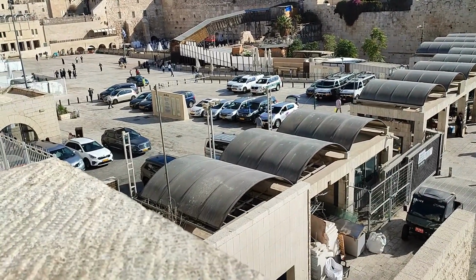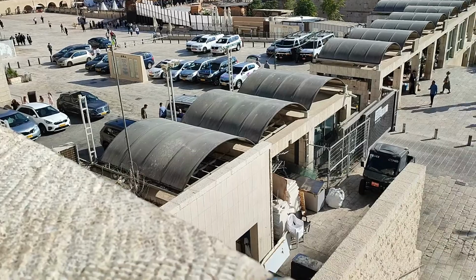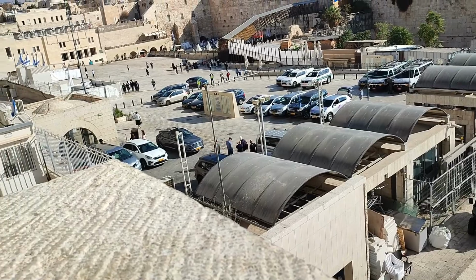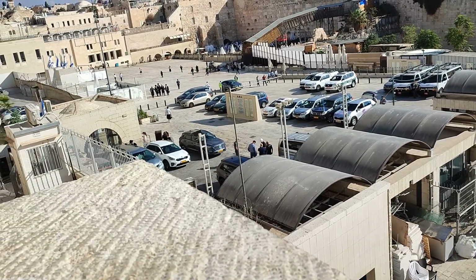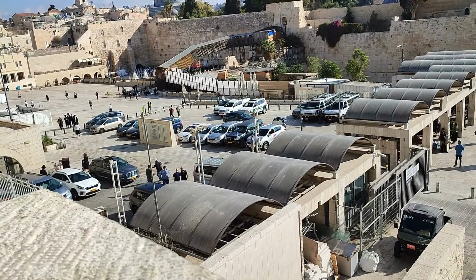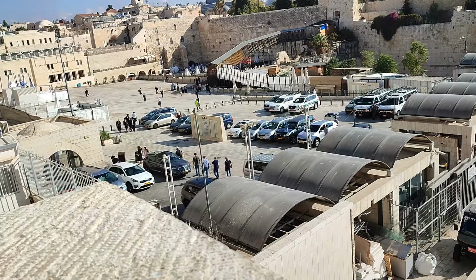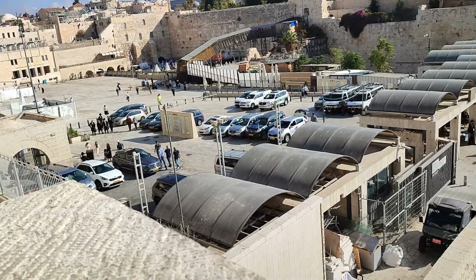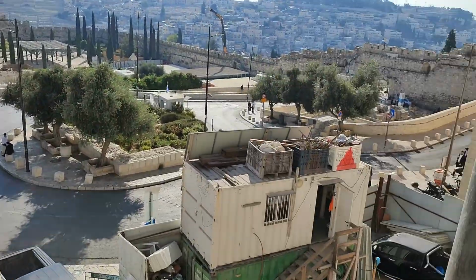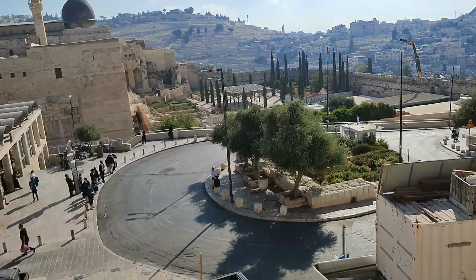Here we can see the Western Wall Plaza, and you can see all of the vehicles ahead of us have entered the gate here, so they've received special permission. This parking area is reserved for the security forces. We can see some police and border police, but brides and grooms can receive permits to enter, and people with disability and special VIP guests can receive permits to enter this gate into the Western Wall Plaza, coming in through the Dung Gate, which is the southern gate, just south of the Western Wall.